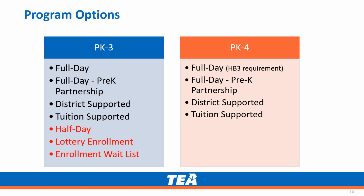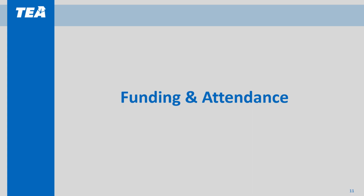House Bill 3 requires that Pre-K4 programs serve eligible 4-year-olds for a full day. However, House Bill 3 does not apply to Pre-K3, so there are more opportunities to serve children in a variety of program models, which we will review shortly. Next, we will consider funding and attendance as they relate to serving 3-year-olds.